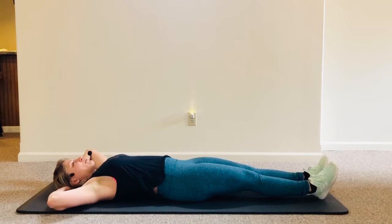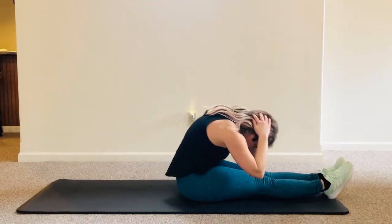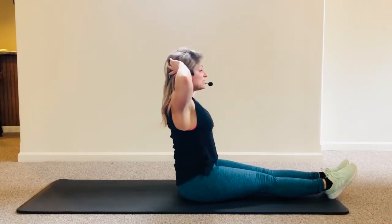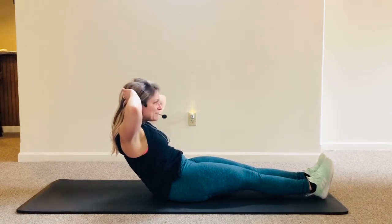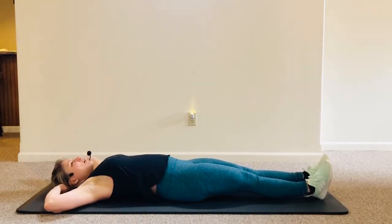Exhale. Here we go. Step 1. Curl round like a little ball. Step 2. Lengthen, mobilize. Sit tall on your sits bones like a tree. Step 3, hinge it back. You can hear my voice shaking. Hinge it back. Step 4, roll it down. Let's try that together. All the way through.